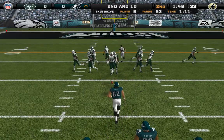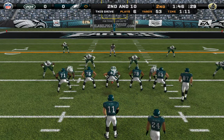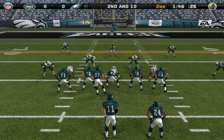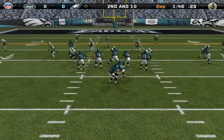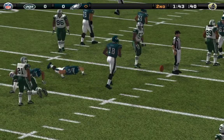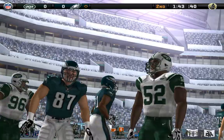Second and 10. Ball on the 21-yard line. Number 11, back in the shotgun. Number 87 comes in motion. With the pass. Incomplete pass. Two in a row just dropped. The intended receiver on the play.